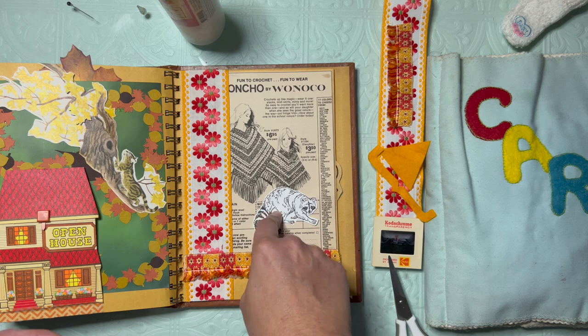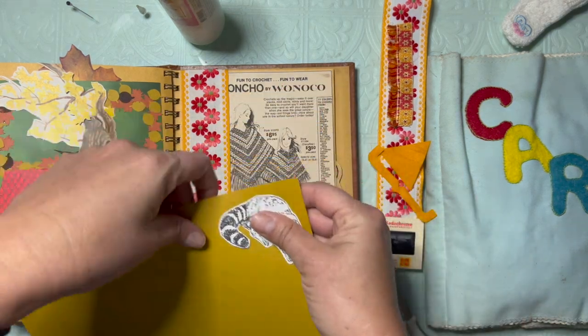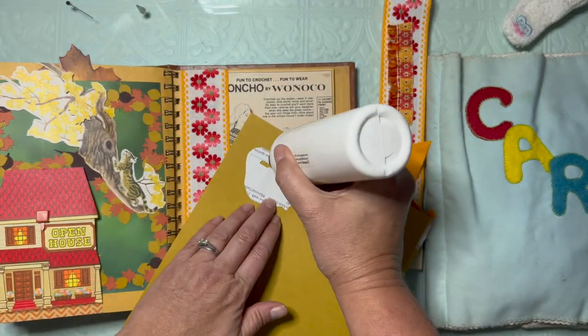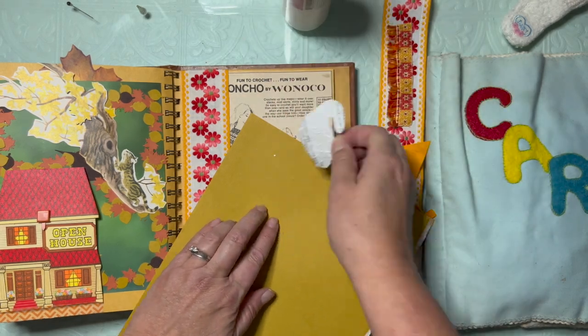In the fabric department, they have two pieces of the graphics and you cut them out, put them facing each other, sew around the edge and leave a small opening. And then you stuff it with stuffing and it was a pillow.